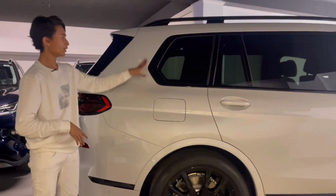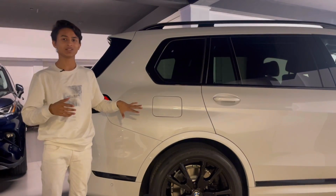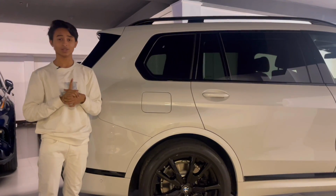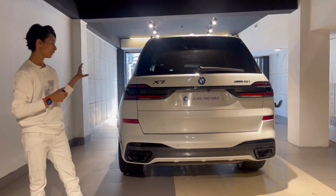Let's close that. X7 is one of the cars that looks so good at the side. Not like the Range Rover flush design, because that looks pretty weird. But the X7 is one of the nicest looking cars you can buy now. So the height of this car is 72.2 inches, and now I'm going to show you the rear tail lights.